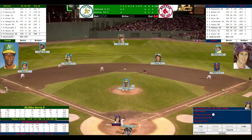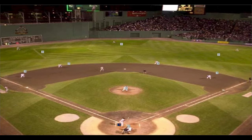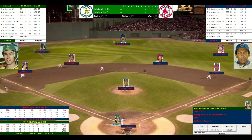It'll be up to Butch Hobson to continue the inning. Hobson only hitting .219, but he has 6 home runs and 15 RBIs. In 1977, he hit .265, 30 home runs and 112 RBIs. Here's the pitch to Hobson. That ball is sent out to shallow center field. Making the catch is Piccolo, the shortstop, inning over. Top of the third, no score.